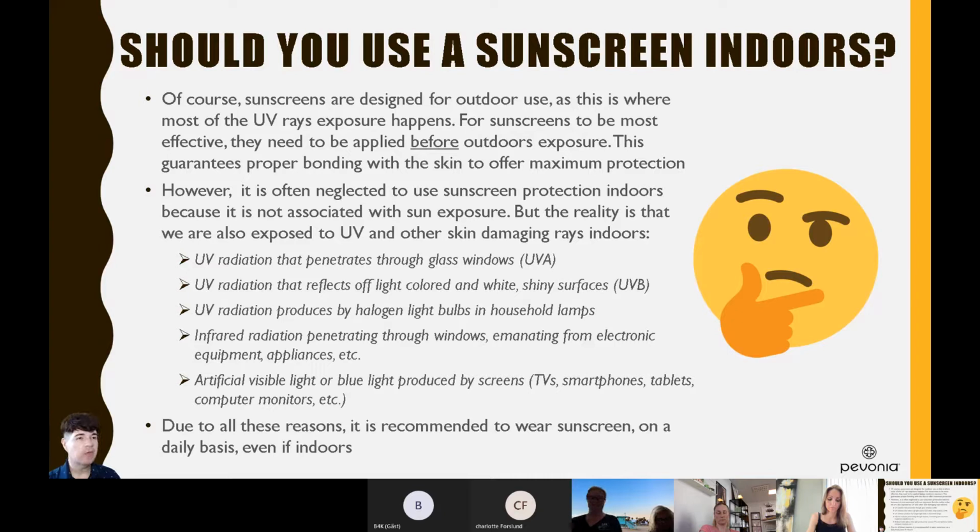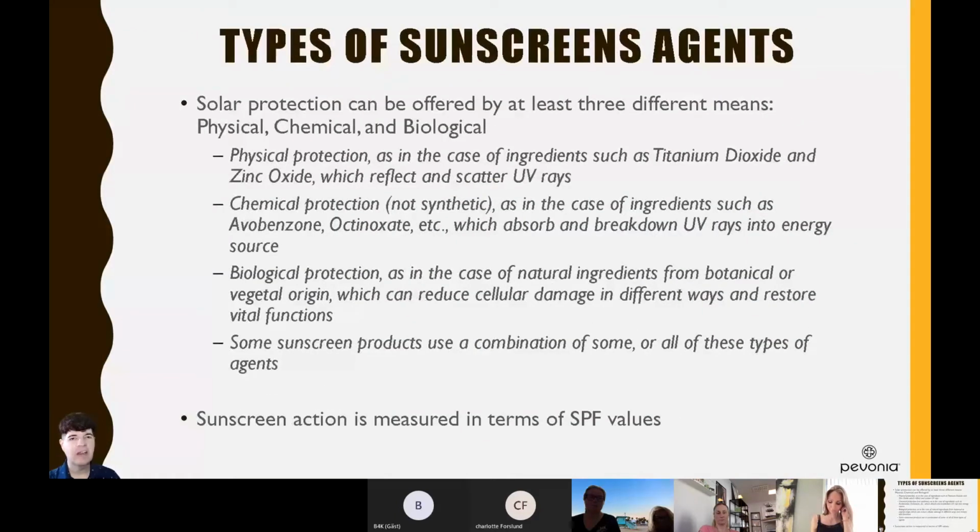And of course, I use the sunscreen that we have in the company because it makes me feel safe and because I know I am getting a benefit from the sunscreen. It's not just the protection, but also the moisturizing, the repairing, the boosting effect that it's causing to my skin, etc. So this is why you have to really look for a good formulation.